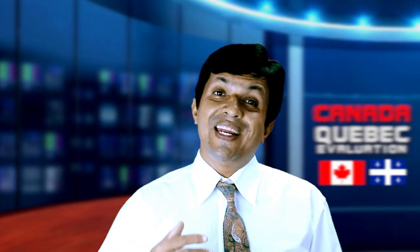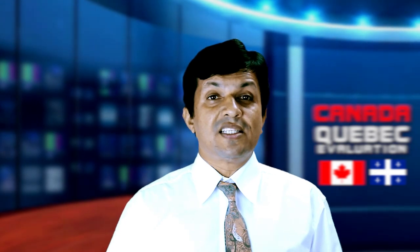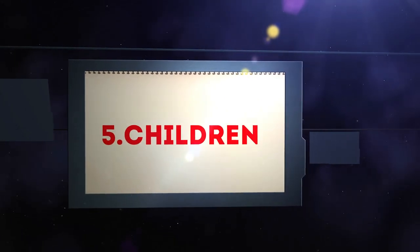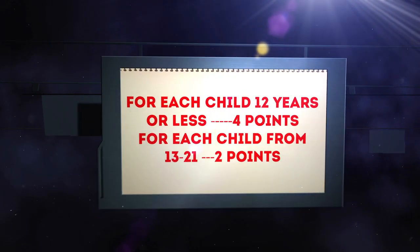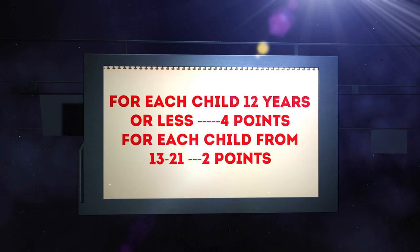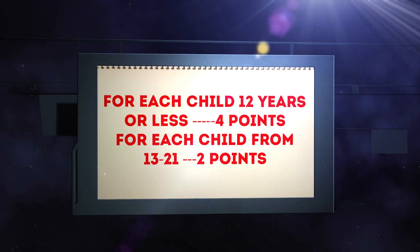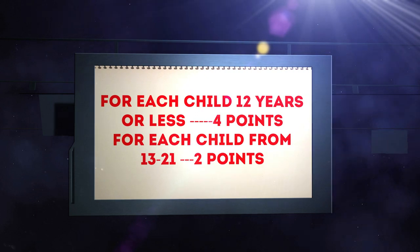Now we will go to the next criteria, and that is specifically for married individuals or single family parents too. If you have children, Quebec awards you points. You can earn a maximum of 8 points. For each child 12 years or less, you get 4 points. And for each child 13 years to 21 years, you get 2 points.